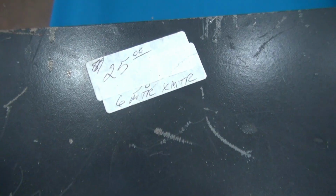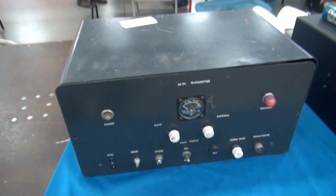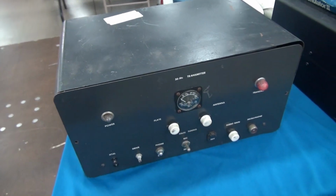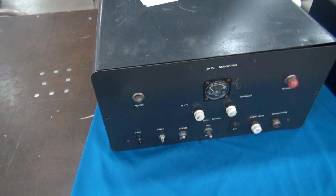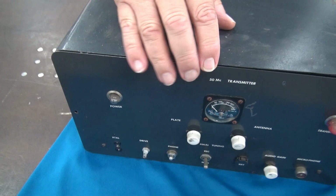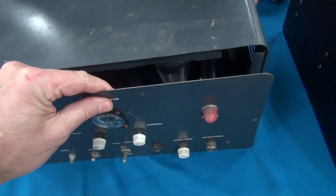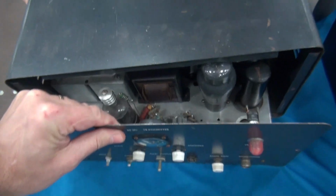Okay. So I'm going to give you guys a sneak preview of the 6-meter homebrew transmitter. Kind of looks like a Globe Chief style cabinet, I think. So we're gonna pull it out so you guys can see. Now this is a parts unit. Okay, so it's not like we're opening up a new Yaesu transceiver or anything, right?